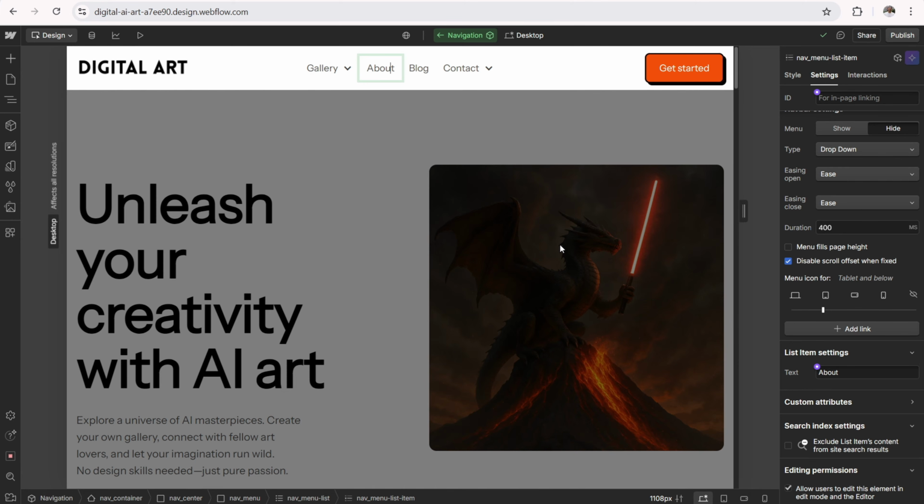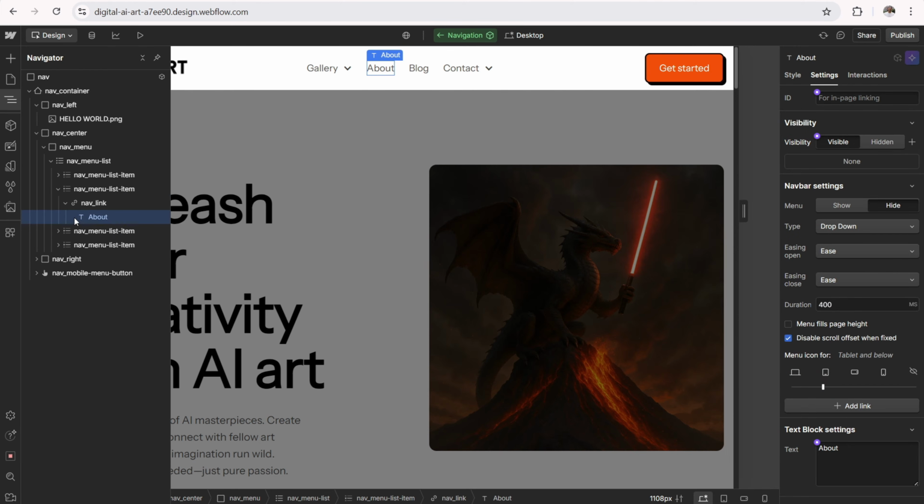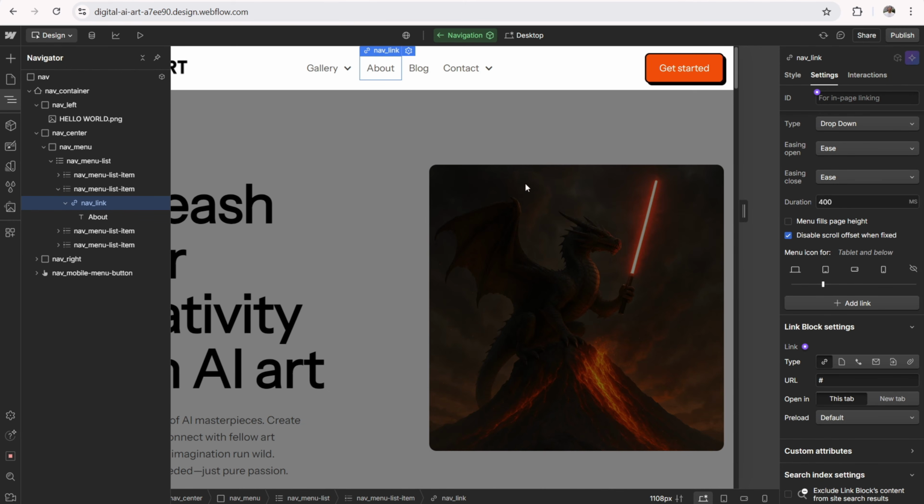Now, if you're like, well, how do I change where this specific link is linking out to? Well, it's a little technical, but you've got to click over here for the navigator. And then the menu list right there, the nav link, and then about. See how it says T about? That means text about. The nav link right there, this is where this link is linking to. And you update the URL right here, okay? That's how about and blog are working with the AI created templates.